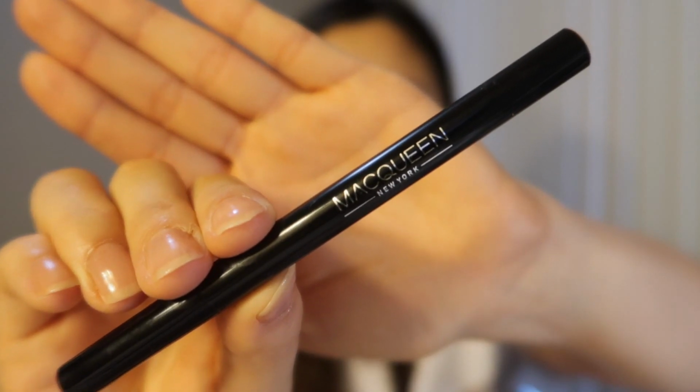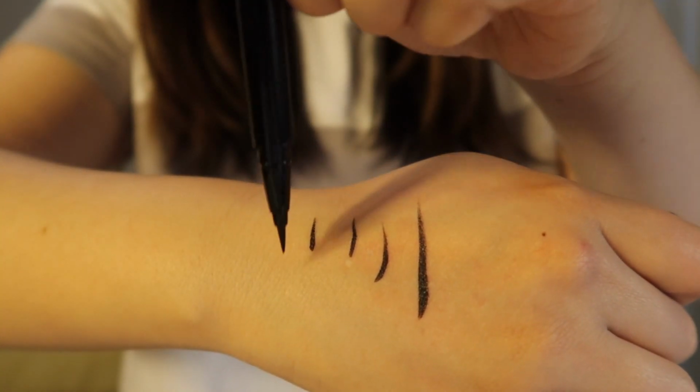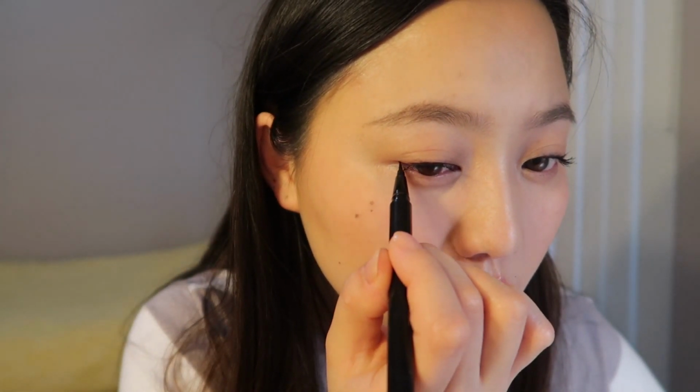Next up, we have the Mcqueen Waterproof Pen Eyeliner in number 1 Deep Black. This retails for $5. I honestly don't have much to say for this one. It was extremely black, easy to apply. It didn't bleed or smudge anywhere, so that was good. So yeah, for $5, I think it was a really good black eyeliner.